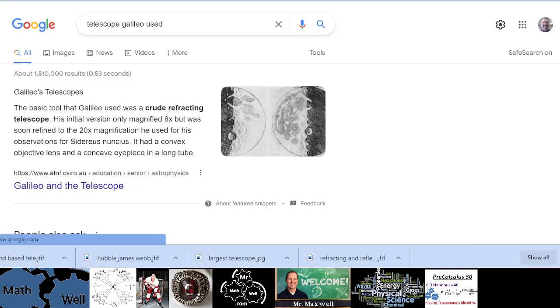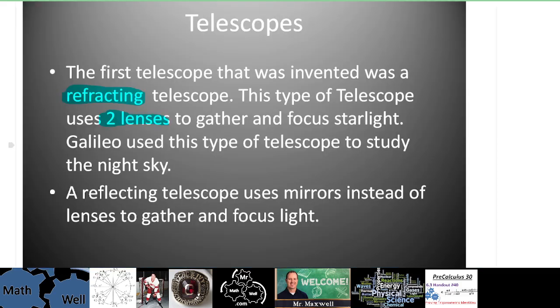So Galileo's telescope was a crude refracting telescope. His initial version only magnified 8 times, but was soon refined to 20 times magnification that he used for his observations in Sidereus Nuncius. It had a convex objective lens and a concave eyepiece in a long tube. I'll show you a picture of that here in a second.